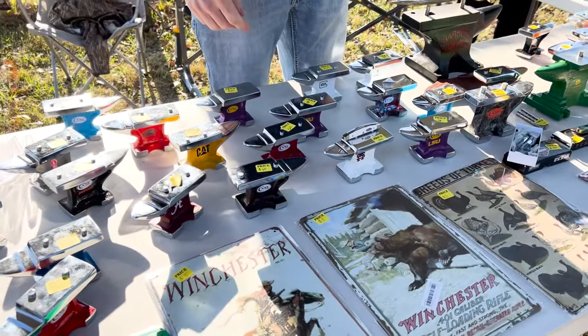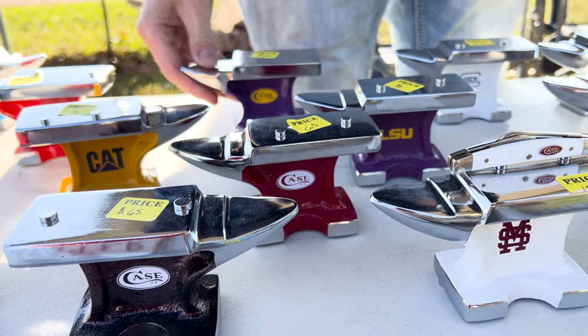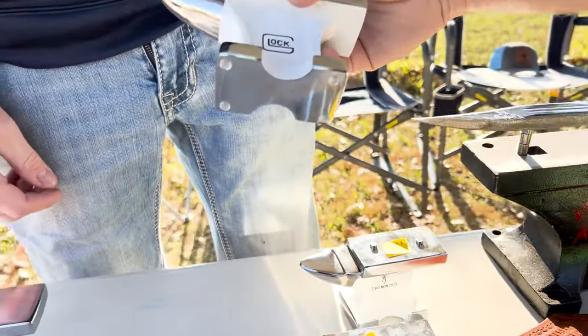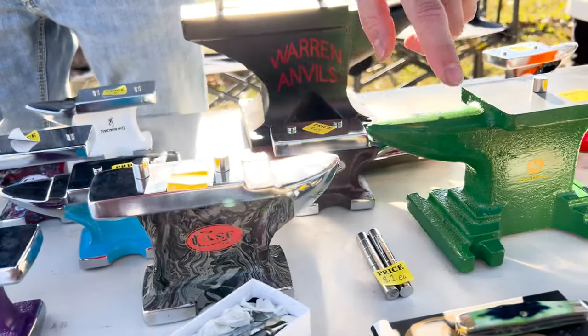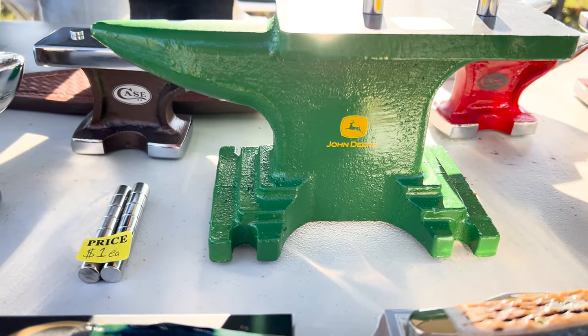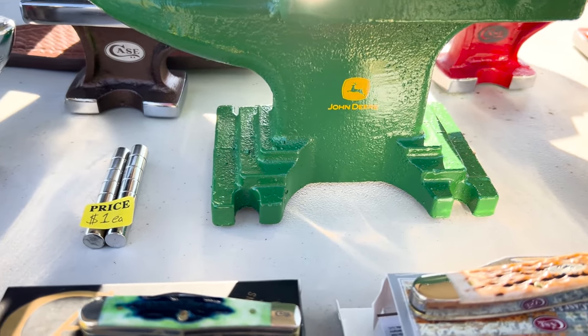Just a little bit of everything. We got a couple of 2-pound animals. Got different colors. Got a variety. Got some hydro dip. I hadn't seen that one. Got the Glock. That's for Seth there. I appreciate that. Just put it in the back. We got the John Deere 9-pound animal. Look at that, y'all. You're going to have to come pick that up.